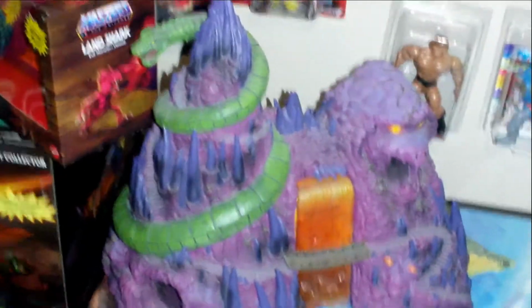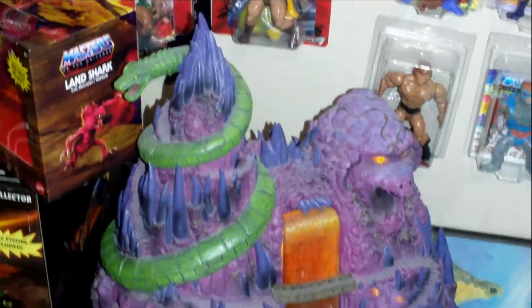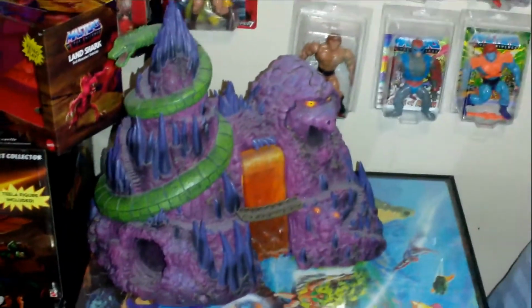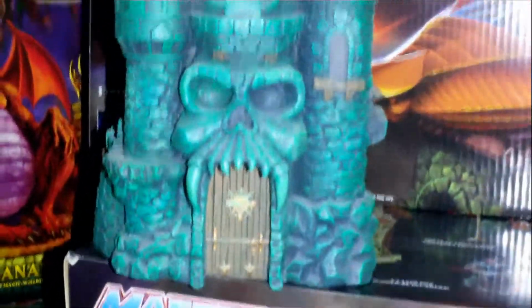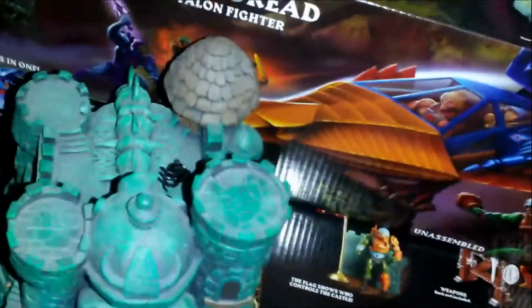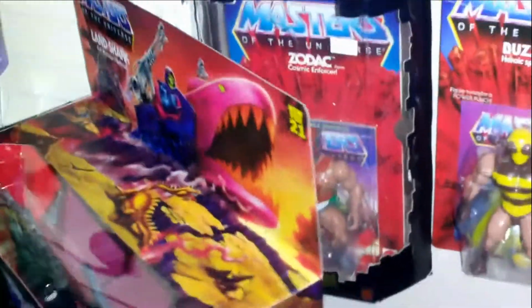The only thing really left to show you is jam! My extras. So like here we've got a cast resin statue of Snake Mountain, and it's a combination of the cartoon and the toy. This is also a cast resin statue of Castle Grayskull, and it's the only 3D version of Castle Grayskull that shows all 4 sides as well as the back and the top.